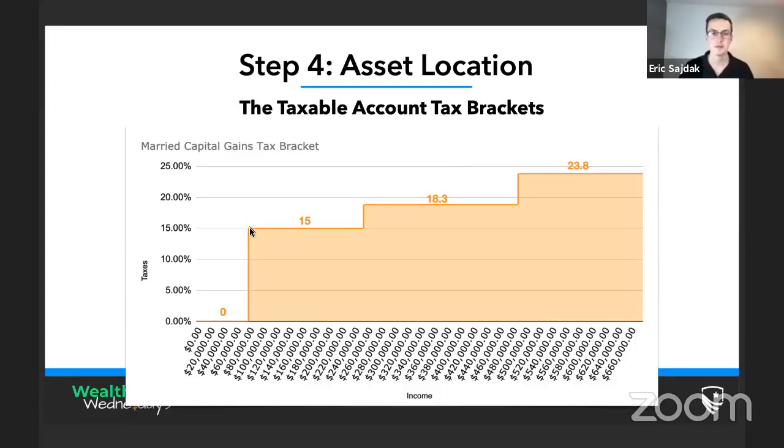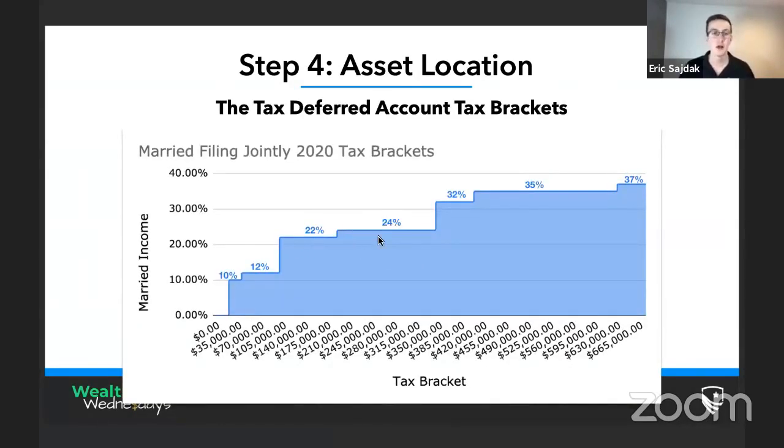The next range is 15%. Then once you make over $250,000 as a married couple, there's a 3.8% Obamacare surtax, so we see 15% goes to 18.8% and 23.8%. But if we layer over the tax-deferred accounts, things like IRAs and 401(k)s, we see that across the board, regardless of where your taxable income is, you will pay more withdrawing from tax-deferred accounts than you will withdrawing from taxable accounts.